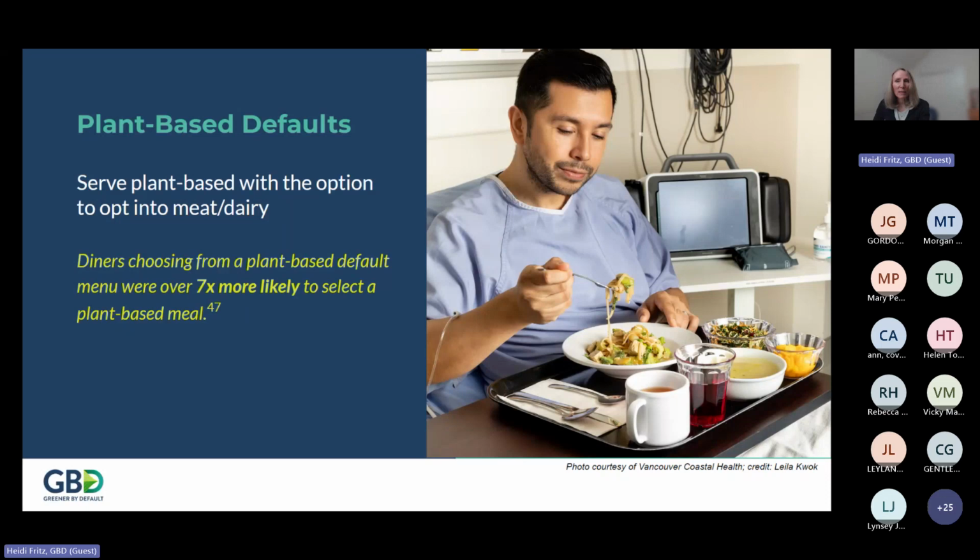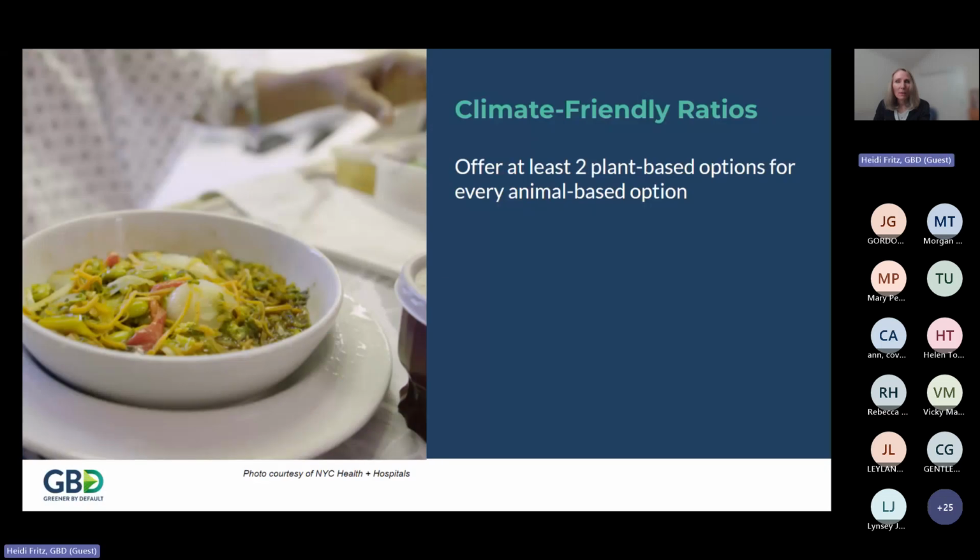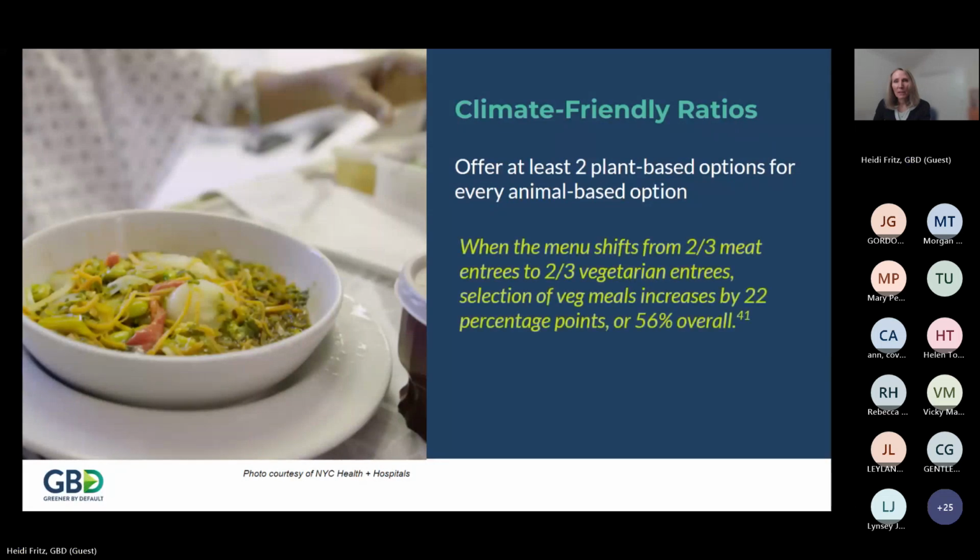In addition, we've also found it's really helpful to implement a policy of providing plant-based meals by default for late trays, or that when patients are away from their room when someone comes to take their meal selection. So another strategy that we often use when it's not possible to make the base of the meal entirely plant-based is to create the impression or the perception that plant-based is the default by offering a minimum ratio of 2-to-1 veg to meat options. So a recent study actually found that when menus shift from having 2/3 meat options to 2/3 vegetarian options, selection of those veg meals increases by 56%.